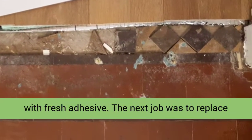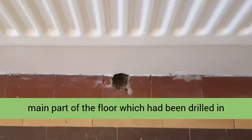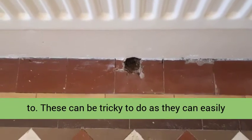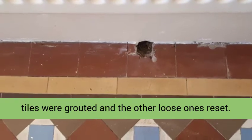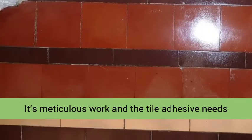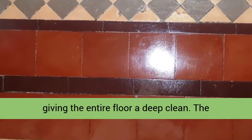The next job was to replace some broken ones along the edges, and some in the main part of the floor which had been drilled in too. These can be tricky to do as they can easily break adjoining tiles. When this was done, the tiles were grouted and the other loose ones reset. It's meticulous work, and the tile adhesive needs time to set before the next stage, which would be giving the entire floor a deep clean.